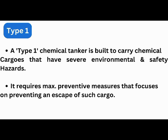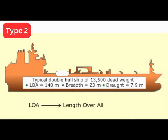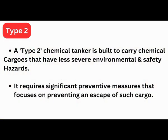So this cargo requires maximum protective measures to prevent the cargo from spilling or polluting the marine environment. Type 2 chemical tanker also consists of a typical double hull, but the deadweight of the ship is approximately 13,500 metric tons, and the length of the ship is almost 140 meters. Type 2 chemical tanker is built to carry chemical cargoes which have less severe environmental and safety hazards. So it doesn't require extreme preventive measures, but it requires a significant amount of preventive measures to contain the cargo and avoid pollution.